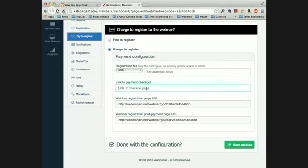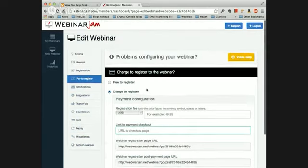And then there's a registration page URL, so that after someone pays, they can go to the post-payment page URL and they can register. So save the module if you want it to be pay to register, and move on to the next thing. And then notice here, there's video help again at the top of every screen.